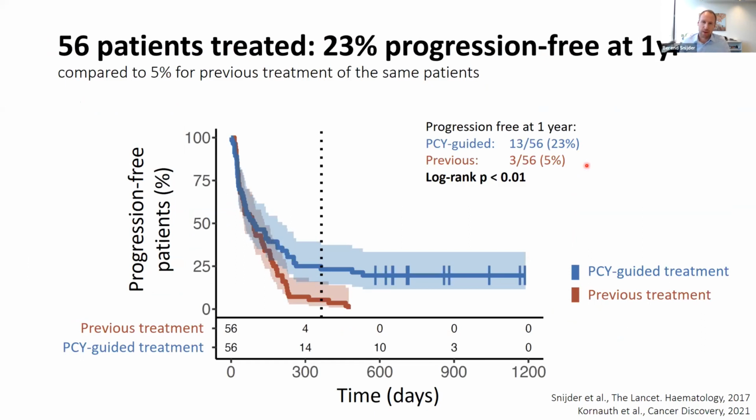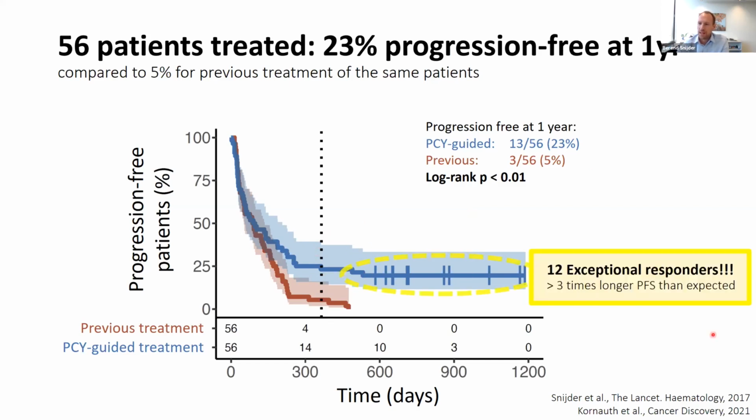By now, and what we've just published, is that 56 blood cancer patients were treated based on our recommendations. And we see significant improvements in, for instance, the progression-free survival compared to the prior treatment response of the same patient cohort. So if we just compare how well the patients did previously and how well they did afterwards when we gave a treatment recommendation, we see a significant increase in progression-free survival. And there's this exceptional subset of patients that are achieving exceptional responses. So that means a response that is 3 times longer than what the clinicians would have expected for such patients. So that is highly encouraging.